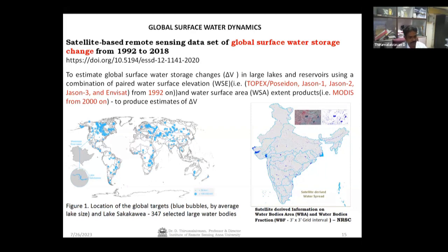And not only surface area, but you can also get water surface elevation. So not only sea surface height, I can get water surface height in the lakes and in the rivers by using TOPEX, Poseidon, Jason-2 satellites, and so on. So you get water surface area as well as water surface height from the surface water.